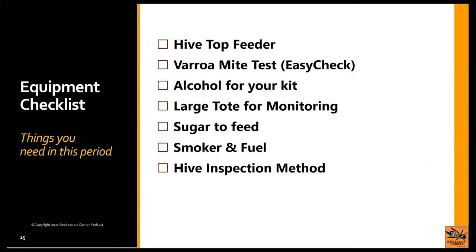You should be considering sugar to feed your bees during the summer if you haven't done that yet. Obviously, we need smoker and fuel. And one of the things we're going to recommend is a hive inspection form or something to take notes with. So I'm going to go a little further down the rabbit hole with this, but first I want to talk about mite dynamics.